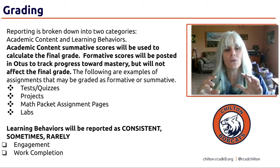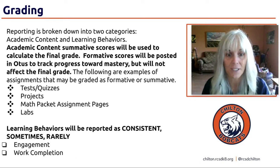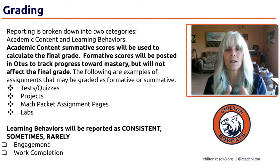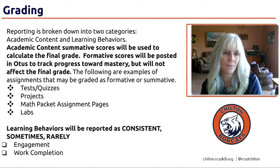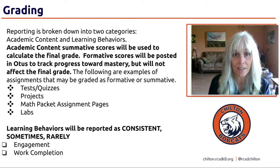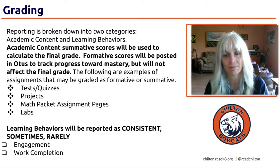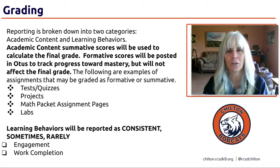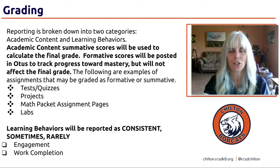Now there's also behavior grades, learning behavior grades. And those are reported as being consistent or sometimes or rarely. And there are two different grades for learning behavior. It's engagement and also work completion. Again, you'll get more information about grading later in the trimester. But if you have any questions, you can let me know.